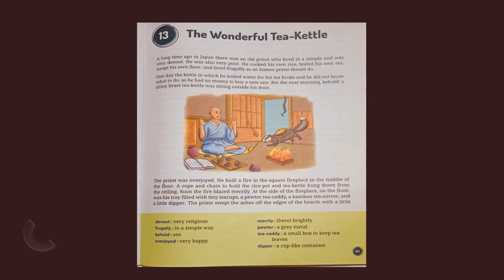Soon the fire blazed merrily, means soon the fire was burning. Merrily means brightly. Here it means brightly. At the side of the fireplace on the floor, there was a tray. In the tray, if you see in the picture, you can notice there are tiny teacups. There are small teacups and there is a pewter tea caddy. Pewter is a grey metal. Tea caddy is a small box in which we keep tea leaves. So there was a tea caddy which was made of pewter.